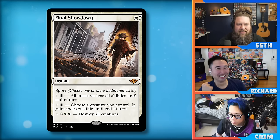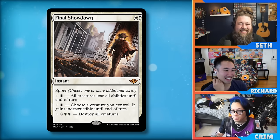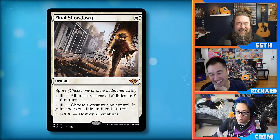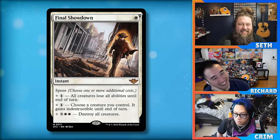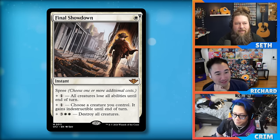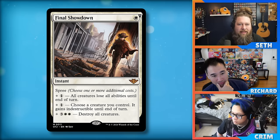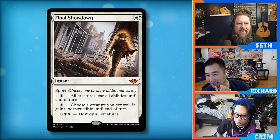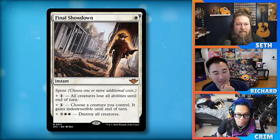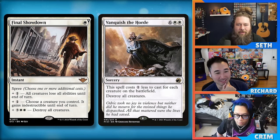Clamoring over Rout. I don't play Vanquish the Horde even that often. I don't play straight creature Wraths. Do you guys like this? What are you cutting for it? I think being instant speed is huge. I would play this. I guess it depends on how many Wraths you play. I don't think you cut your Farewell for it. I think you want something that just hard resets everything. So I don't think you cut that, but I would play this over the Wrath of God tiers for sure. I'd probably play it over Vanquish the Horde.